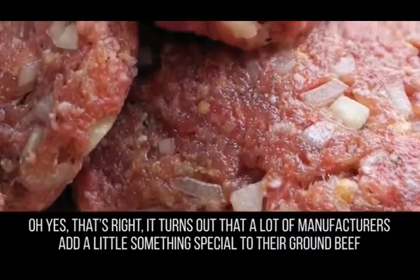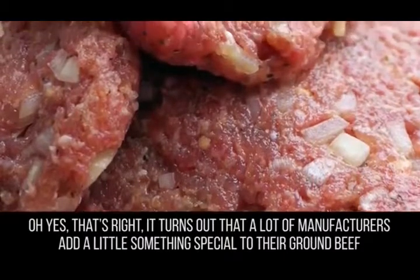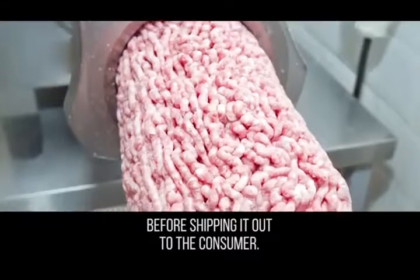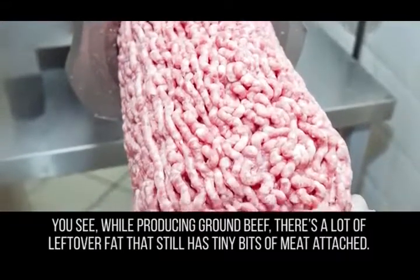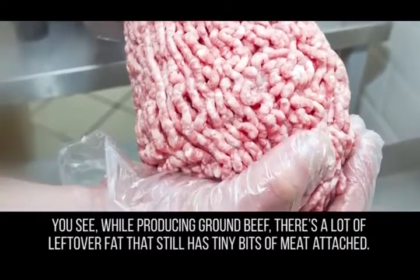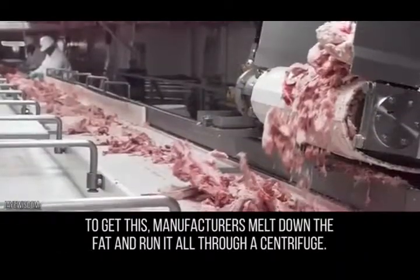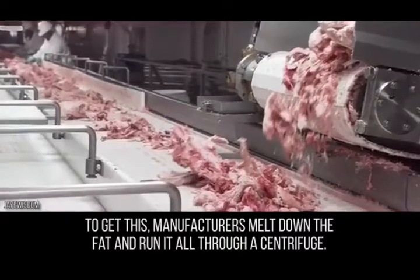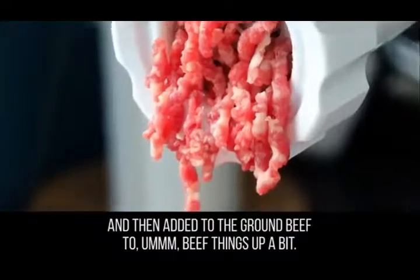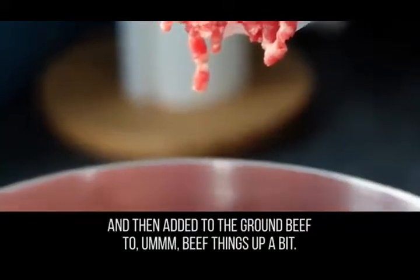Oh yeah, that's right. It turns out that a lot of manufacturers add a little something special to their ground beef before shipping it out to the consumer. You see, while producing ground beef, there's a lot of leftover fat that still has tiny bits of meat attached. To get this, manufacturers melt down the fat and run it all through a centrifuge. The resulting pink slime is treated with ammonia and then added to the ground beef to beef things up a bit.